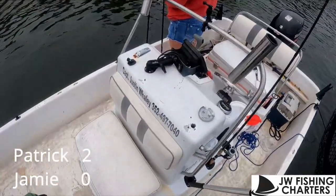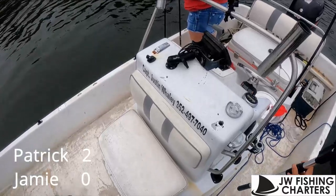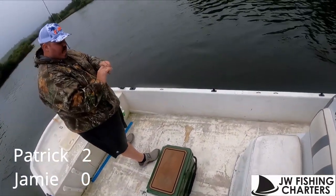All these rods are on top of you. I'm trying to move them out of your way. I usually don't fish off the side of my boat. You just go once through. I usually go right under the nose.